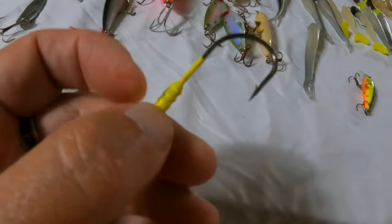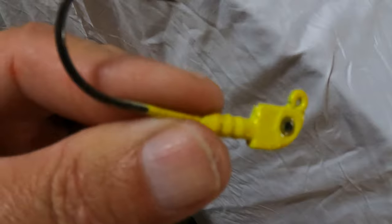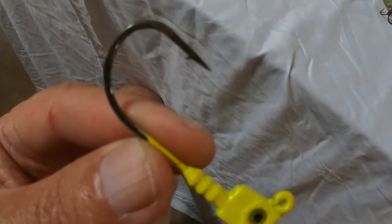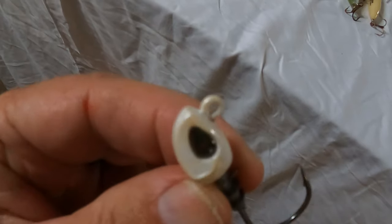I only use the color white and yellow, and I use different sizes, which you guys can see right here. And that's about all I use. I do have some smaller jig heads, I don't have them up here. They're real small. This is a pretty good size hook on here, so I usually just stick with this because it works. The white one kind of looks like a fish head.